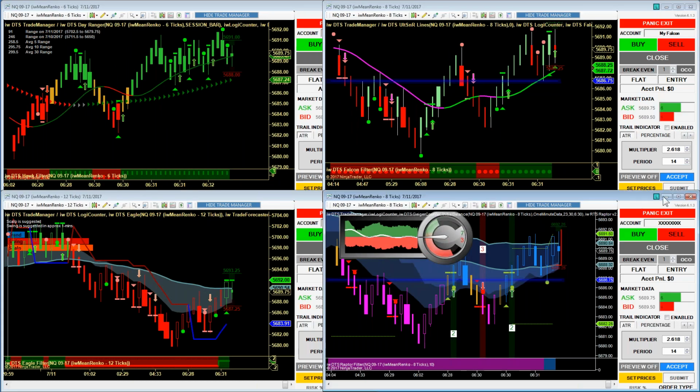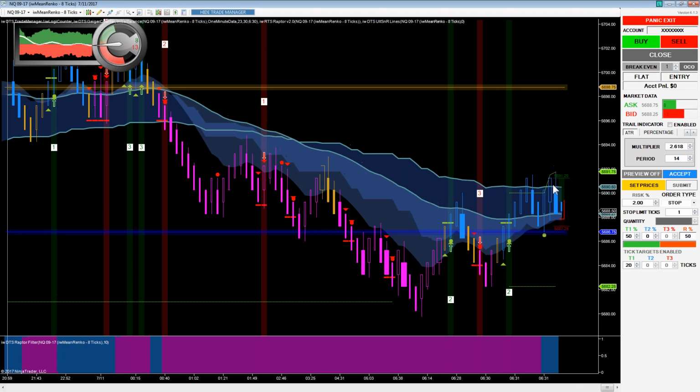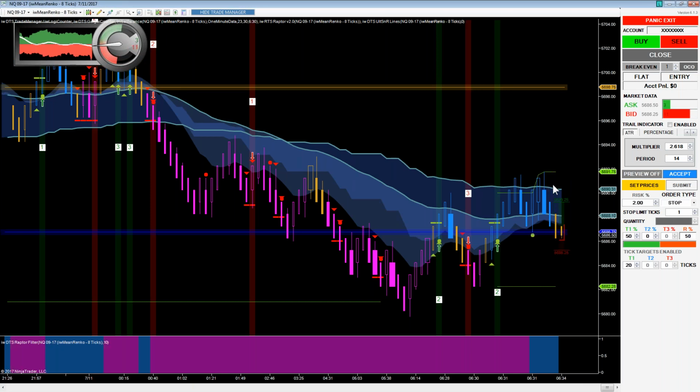And then last but not least, let's see here on the Raptor. We kind of got a little bit of a mixed bag of signals here in the Raptor. Currently engaged with the hard edge, and as you know, when the market hits the hard edge, we expect some sort of reaction from the hard edge. So we'll see how that plays out. Oh, here we go. There's the hard edge bounce.